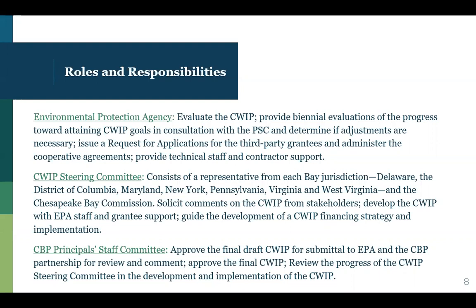And then there is the PSC, or the Principal Staff Committee. They are there to approve the final draft ultimately for submittal to the Chesapeake Bay Partnership. They provide comment on the draft and on the final. They review the progress of the steering committee in the development of the implementation of the CWIP. So essentially the way that this is set up is the steering committee works collectively on developing the strategies, and the Principal Staff Committee reviews and approves those for advancement.